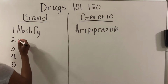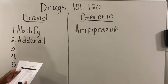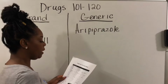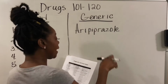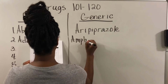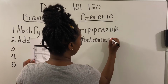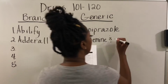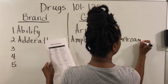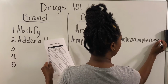All right, let's keep going. Adderall. The generic name for Adderall is going to be amphetamine plus dextroamphetamine. So this is a combo medication. There's two different medications in here. Amphetamine and dextroamphetamine. Let's see if I have enough room here. Yeah, I think I made it.